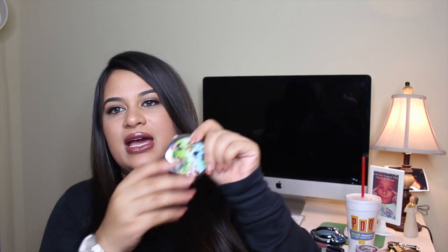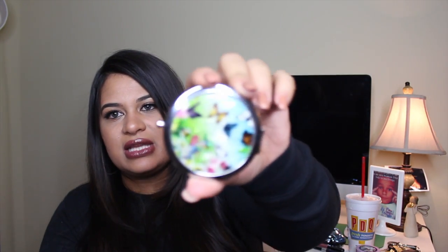I love this color, and I always carry it with me. I love colors like this. They just show up so nice on my lips. Then I have this mirror that I got. I don't even know where I got this mirror, but I love it. It's so cute. I have this Bonnie Bell lip blushes in here.